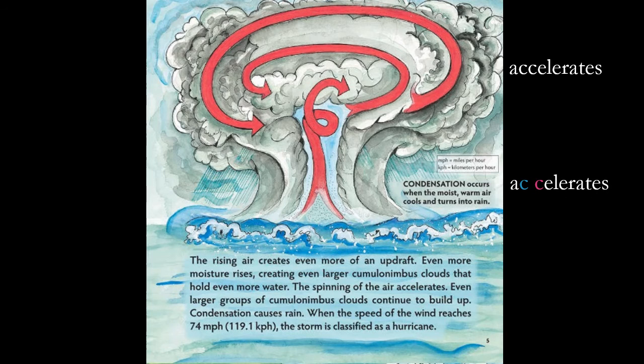Let me try this one. I'll make the first one a K and the second one a S. Accelerates. Wait a minute. Accelerates. Accelerates means goes faster. Oh, let me go back down here for a moment. So, they're talking about 74-mile-per-hour winds. Okay, that makes sense. And the speed of the wind. Oh, I get it. Okay.